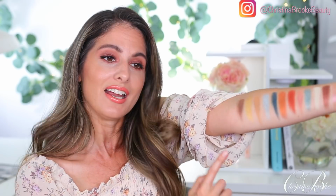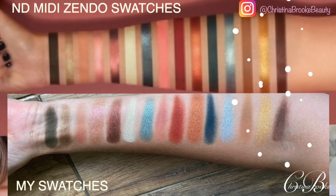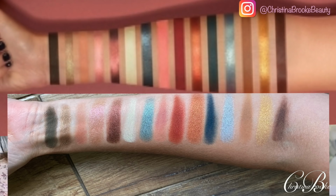I jumped into Mini Glam and I grabbed the brown in here because it's a real nice deep brown that has a little bit of coolness to it. And since this palette has so much coolness to it, I really think that this brown is gonna be cool like that. So I think it's gonna look like that. So this is what I think this palette's going to look like all swatched on my arm.